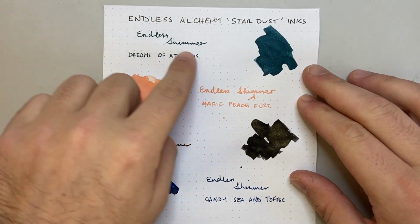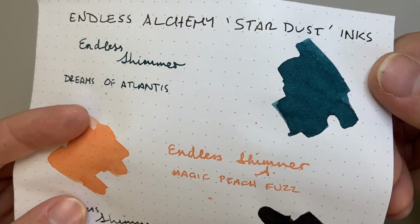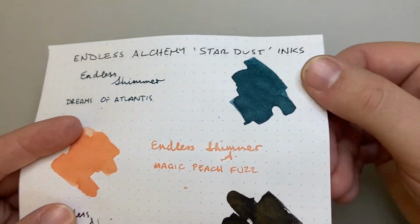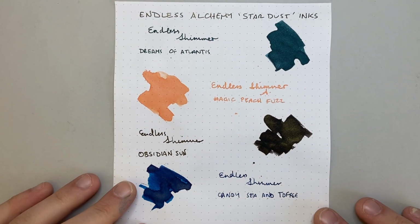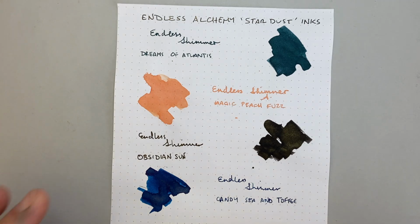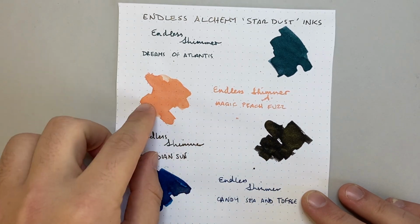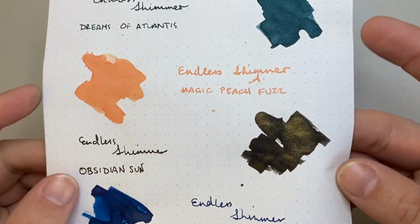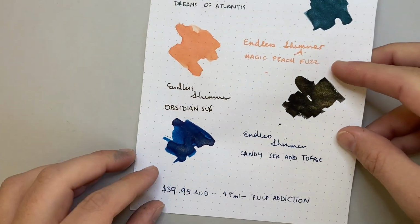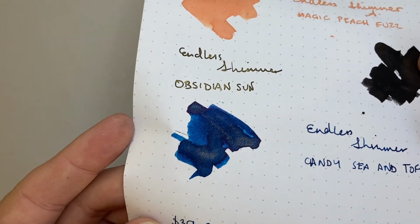We've got Dreams of Atlantis here, which, as I said, is that lovely tealy blue with the blue silver shimmer, which is absolutely stunning. These lights don't pick up the shimmer overly well, so there are other photos online of these inks and how they shimmer, but this will give you an idea of them. Magic Peach Fuzz here, once again that orange. We've got Obsidian Sun, which looks great on this paper, and then Candy Sea and Toffee. We're not getting quite as much sheen here obviously, but lots and lots of shimmer.